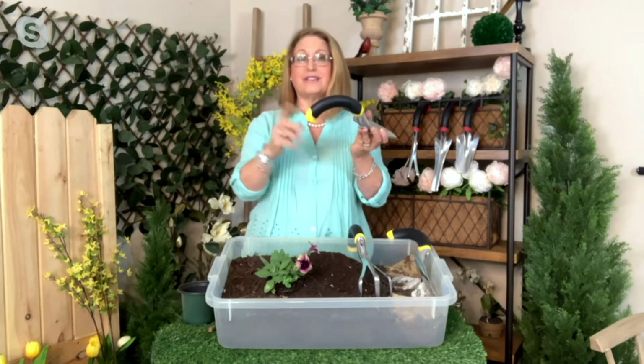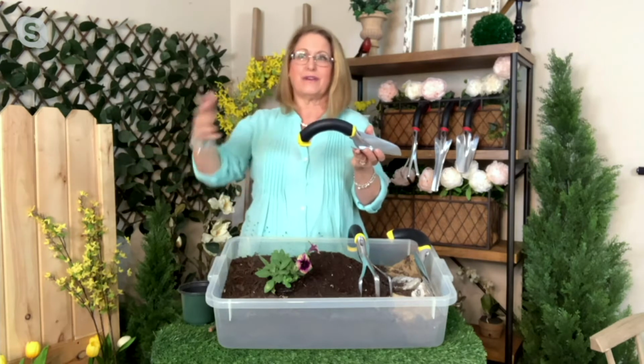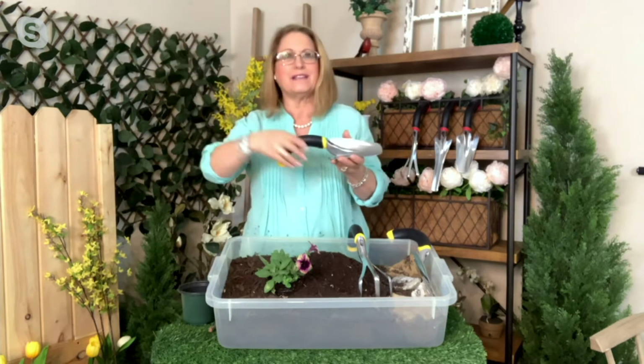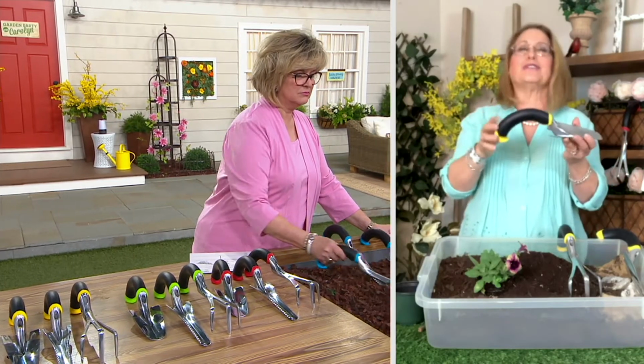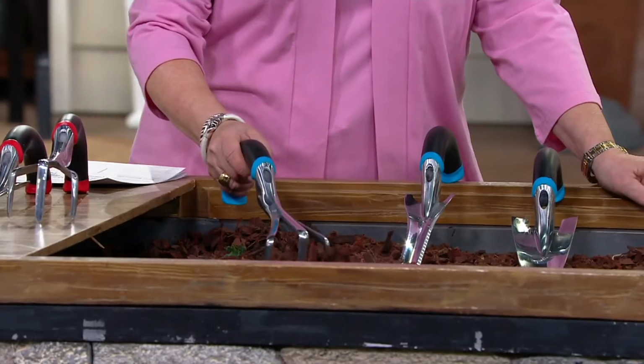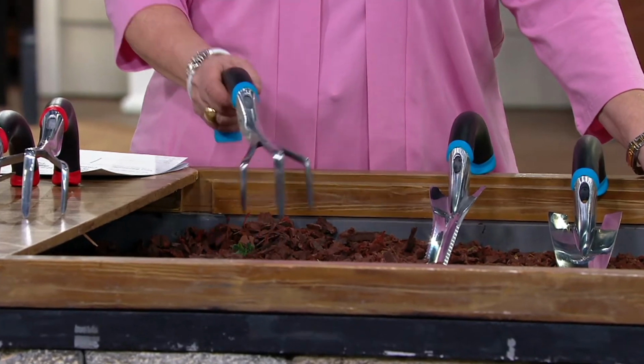And I love the bright colors. And like you said, if we accidentally leave it out there in the flower bed or something because you run in to answer the phone or put dinner on, you're not going to forget to go back and find it because it's colorful.